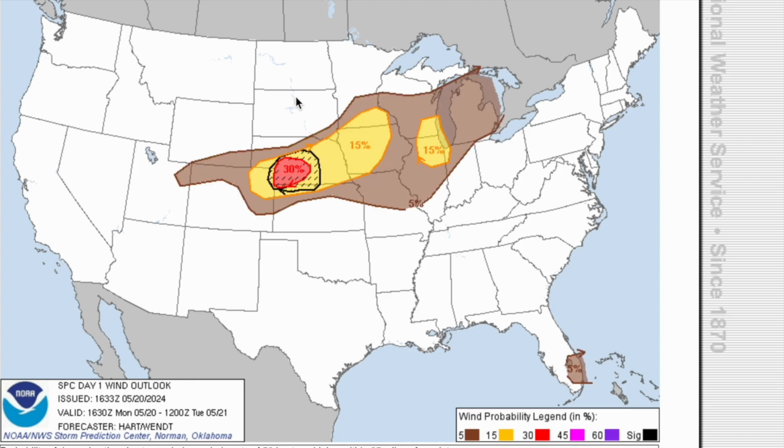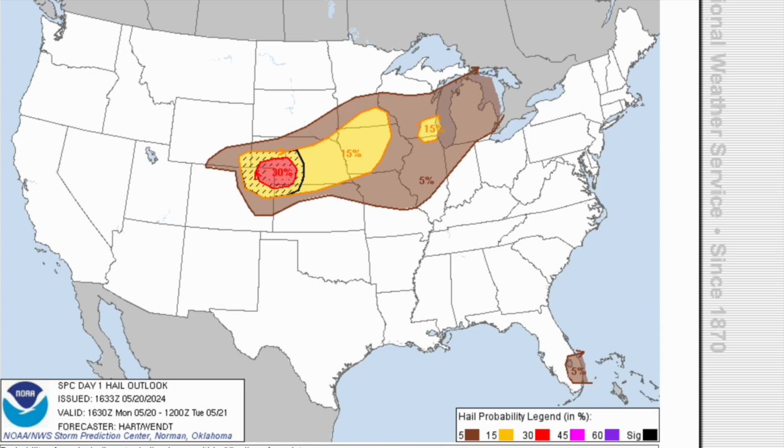Damaging wind threat for today. If you're in that red area, you have a 30% chance to see wind gusts of 60 miles per hour or higher in your town, and at least a 10% chance to see wind gusts of 75 miles per hour or higher in your town, so be sure to look out for that. Hail threat for today. If you're in that red area, you have a 30% chance to see hail of 1 inch or larger in your town, and you have at least a 10% chance to see hail of 2 inches or larger in your town, so make sure to look out for that.